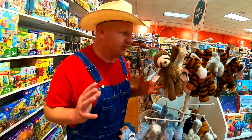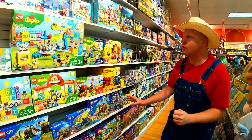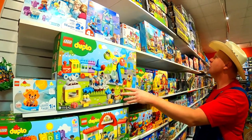And that's how a sloth acts. They're like really slow, but really cool. Check this out, guys. Look, they have all kinds of awesome possum Legos. Oh, look at this Lego city. Look, it's an amusement park. How neat is that?